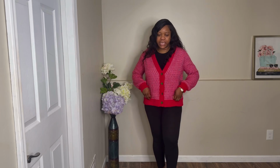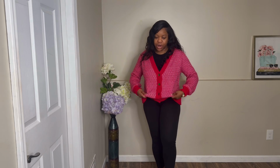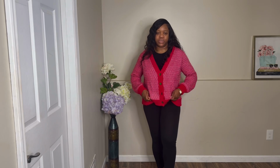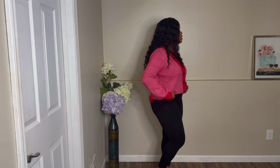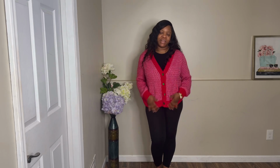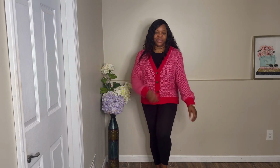Because I really like it. And then when I wear it with a skirt, I want to wear this with a long skirt and a boot. That's what I want to wear this with. And then I would like to do that with it, you know, to give it some shape. But for now, this is what it is looking like. What do you think?